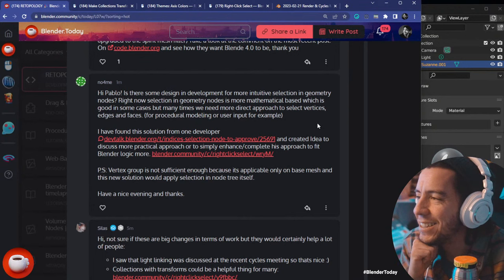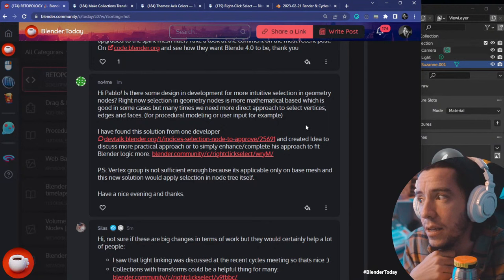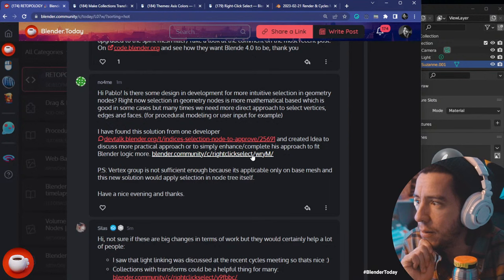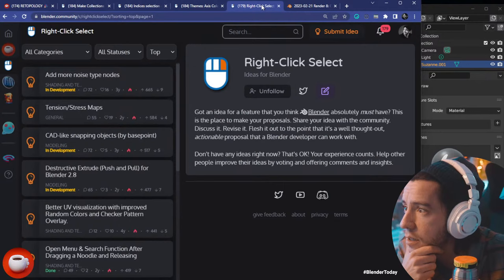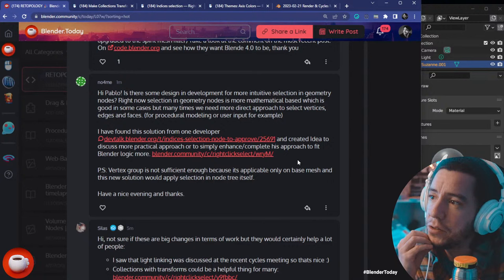Next question. Nofor me says, hi Pablo, is there some design in development for more intuitive selection in geometry nodes? Right now, selection in geometry nodes is more mathematically based, which is good in some cases, but many times we need a more direct approach to select vertices, edges, and faces for procedural modeling or user input, for example. I found this solution from one developer and created an idea to discuss more practically or to simply enhance or complete his approach to fit Blender logic more. P.S. Vertex group is not sufficient because it's applicable only on the base mesh, and this new solution would apply selection in the node tree itself. I haven't seen that discussion. Is it the one? No. Is it the one? Indices selection you're mentioning, but yeah, this is something to bring up, maybe to the geometry nodes module.